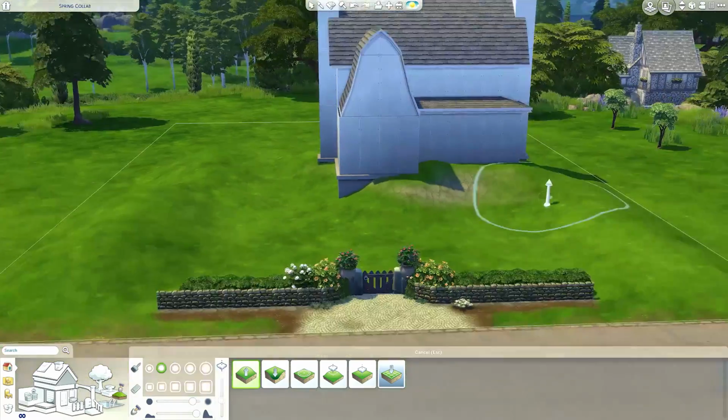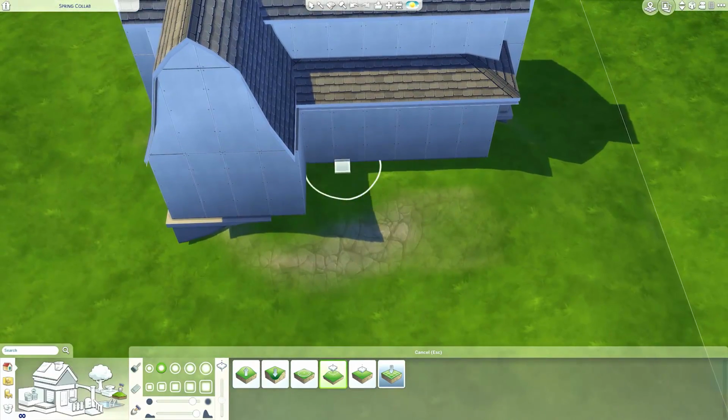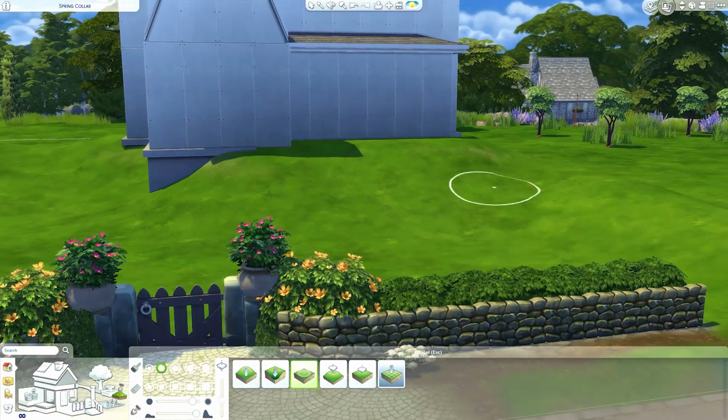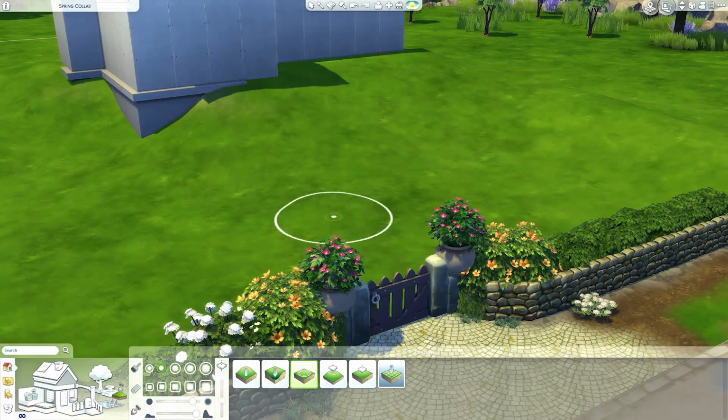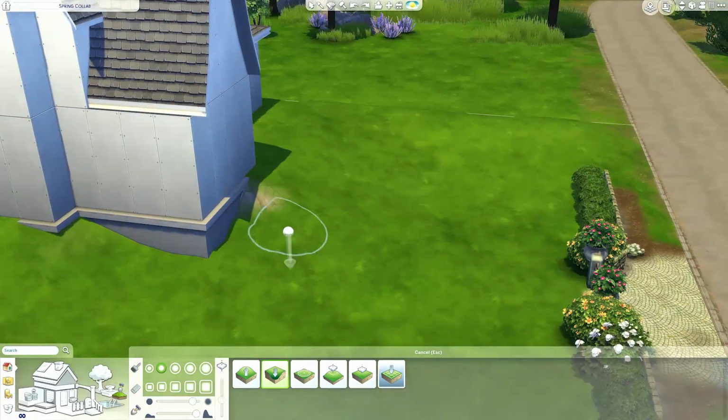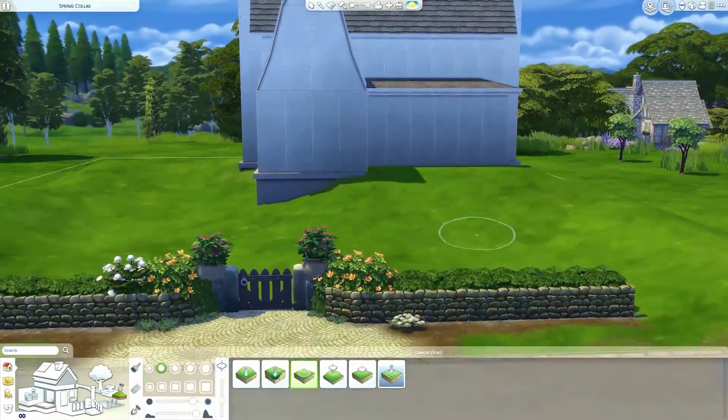It was a little bit difficult to furnish that, but I got there. I got there in the end. But the majority of this speed build is all going to be exterior wise, because I put a whole lot of work into making this look as natural and realistic as you possibly can in The Sims 4.